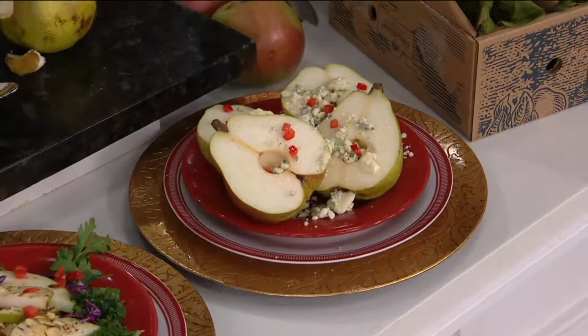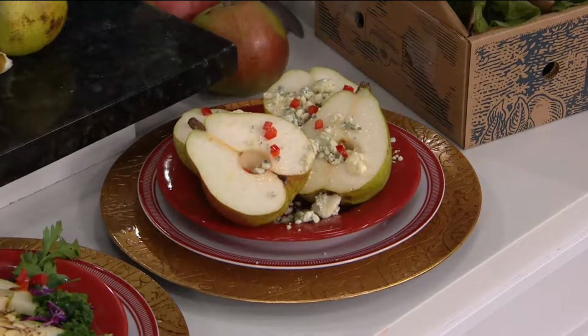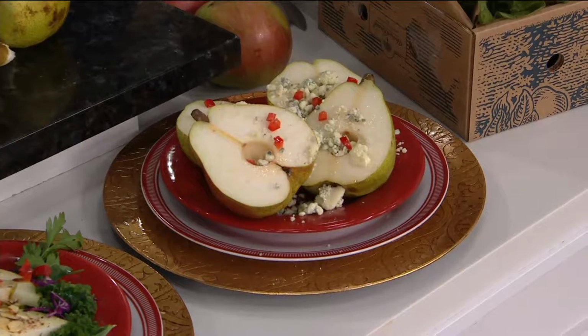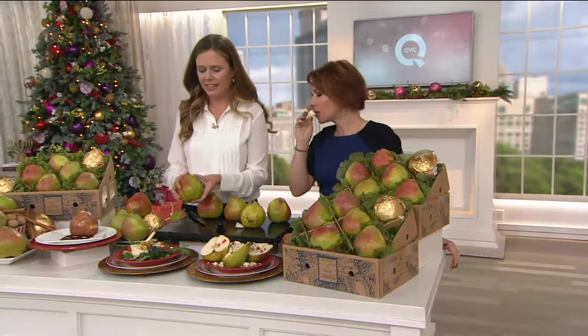Well, they're delicious at the holidays. They're so fabulous to share with your friends and family because this is the only time of year that you can get them. So it's the time to enjoy them, and especially this year when we had this beautiful, huge harvest.